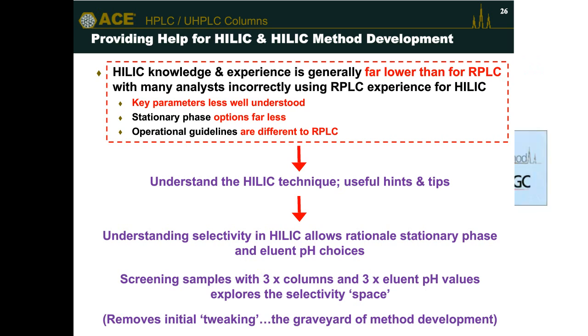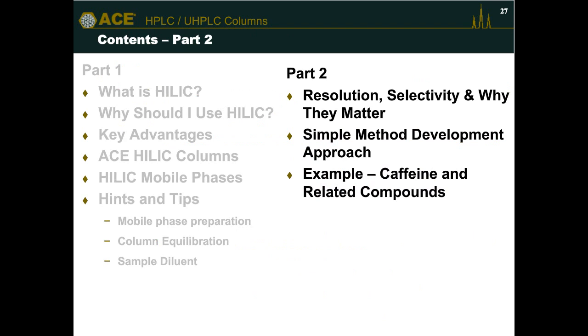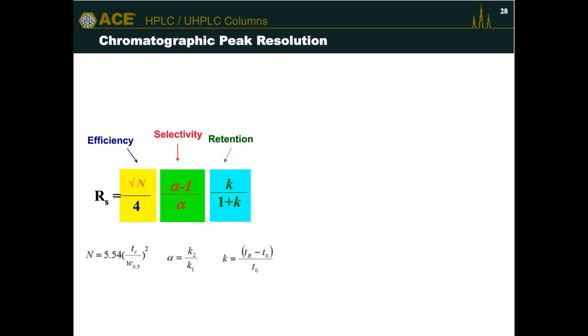So that moves us on now to the second part of the presentation. We'll have a quick reminder of selectivity and look at our simple method development approach to separate caffeine and related compounds. So I don't perhaps need to remind you all of selectivity and its importance in the resolution, the universal resolution equation that I'm showing here on this slide.